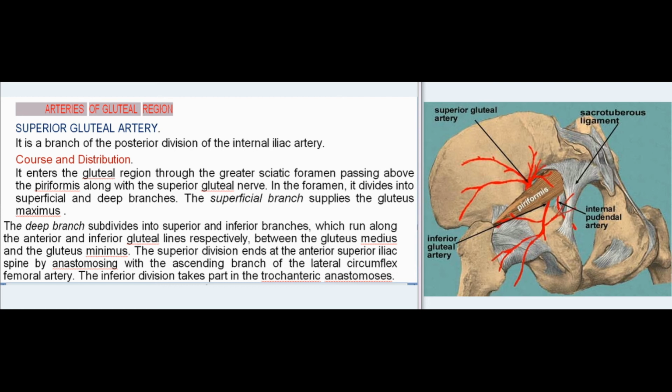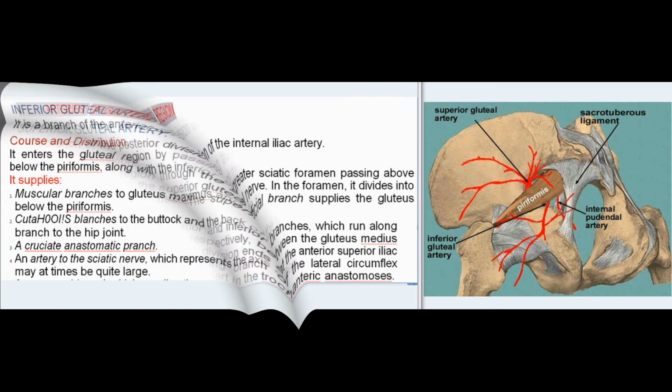The deep branch subdivides into superior and inferior branches, which run along the anterior and inferior gluteal lines respectively, between the gluteus medius and the gluteus minimus. The superior division ends at the anterior superior iliac spine by anastomosing with the ascending branch of the lateral circumflex femoral artery. The inferior division takes part in the Trochanteric Anastomosis.